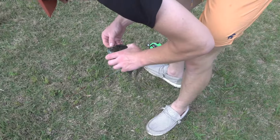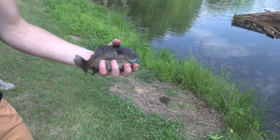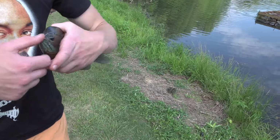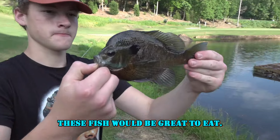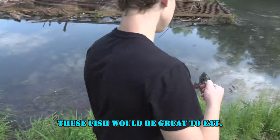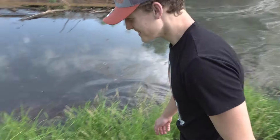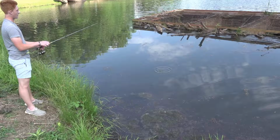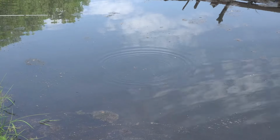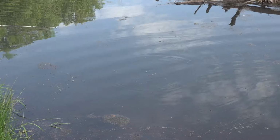What are you doing, Three Stooges? Let me see it. Grab it by the lip. Big slab. Sunfish, guys. Look at that pretty thing. All right, let's see how he lets it go. Throw it down at the water. There you go. You got one in the water, guys. Oh, they're already feasting or trying to hit it.